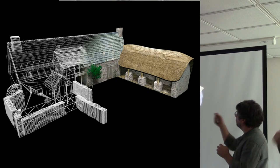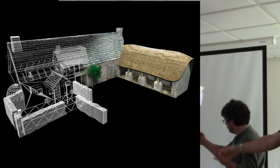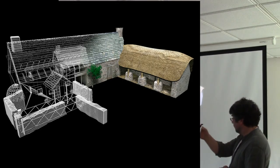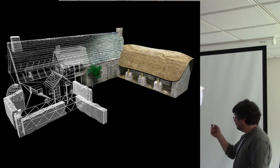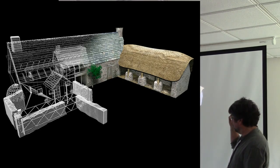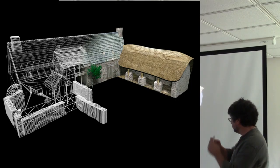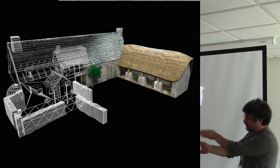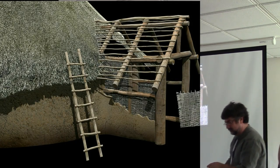The actual textures were taken from the real life building. Me balanced precariously on a ladder to try and get a perpendicular shot onto the roof, and then the resulting photographs were chopped out and applied in 3D Max to the strips. So basically, to cut a long story short, you've got a layer of overlapping tiles. Just going on to the next.